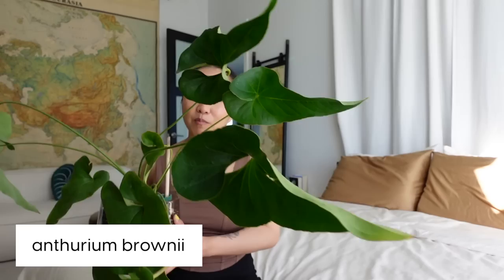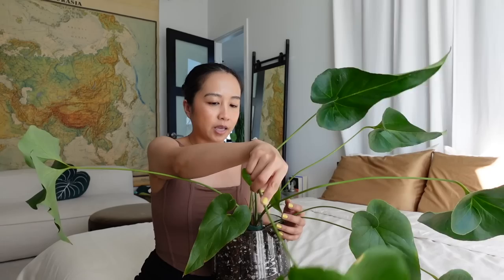The last one on that shelf is my newest acquisition. This is an Anthurium Brownii. This one went from Erin to Alice, Alice to me. And I repotted this maybe 2 weeks ago. I thought it would have sorted itself out by now. Okay, let's see if I can... I've wanted that leaf to just be like this for so long. And it looks like it just needed a little help.